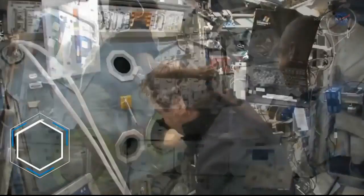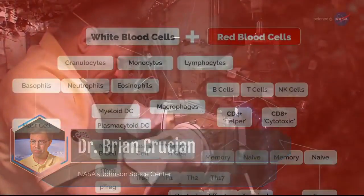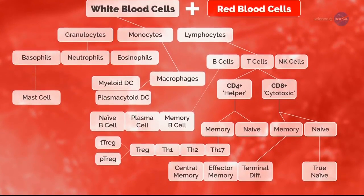Dr. Brian Cruchon of NASA's Johnson Space Center, or JSC, principal investigator of the Functional Immune Study, says, "The immune system is very complex, and several aspects of immunity remain uninvestigated during spaceflight.